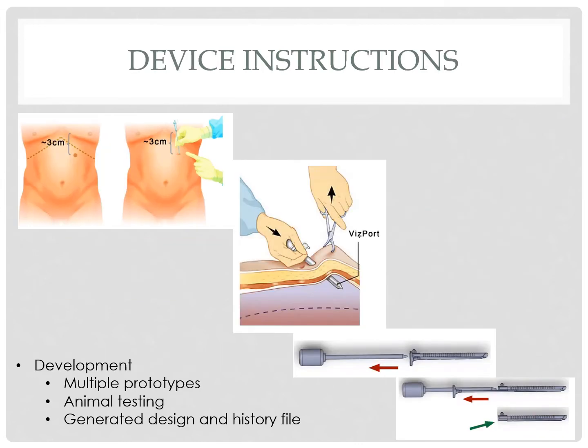This is how the device is used. Essentially an entry site, 3 centimeters inferior to the subcostal point, hence known as Palmer's point, is one of the potential areas that this trocar can be placed. One can place a Hassan needle or Veress needle to help insufflate the abdomen, or it can go directly with the device under direct visualization.